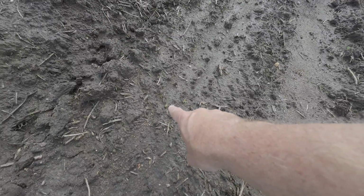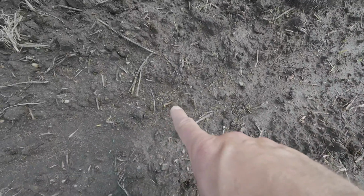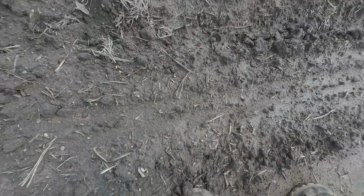But where was it? Like here's one, here's one. So in the wet stuff, it's starting to come. That's soft. So even in the wet stuff, it's starting to come a little bit. It is Thursday afternoon.